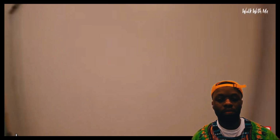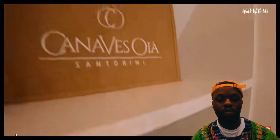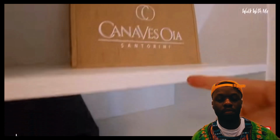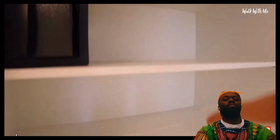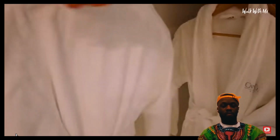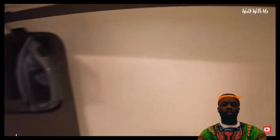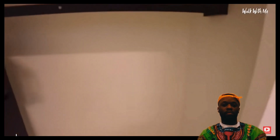And in here we've got your wardrobe space. I get a free bag, I've got a safe, and obviously if I want to do any dry cleaning, I've got my robes, and of course complimentary slippers. What's in the other one? And there's an iron, and obviously that's where I'd hang my clothes.